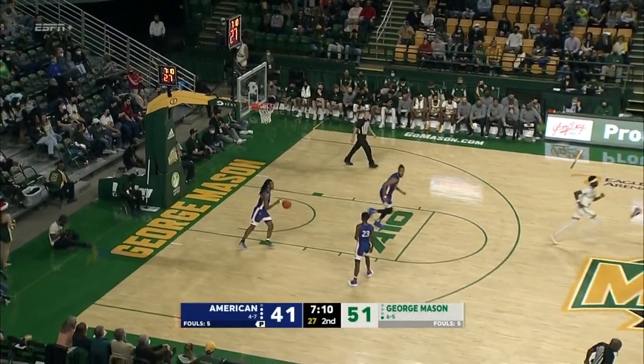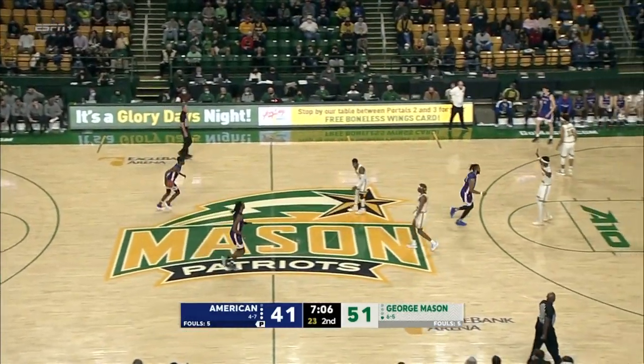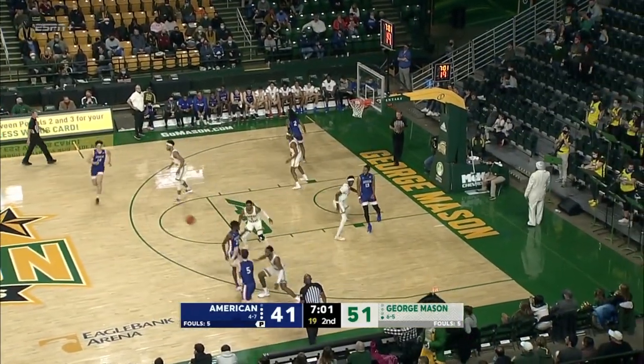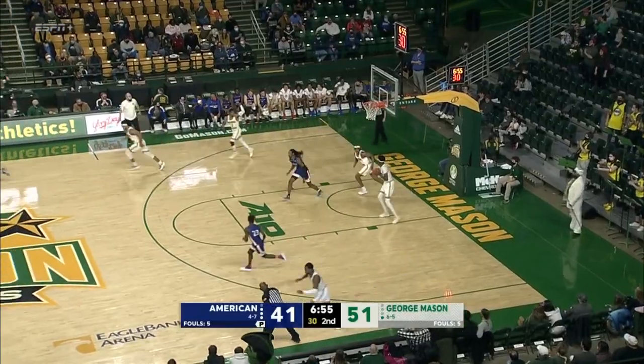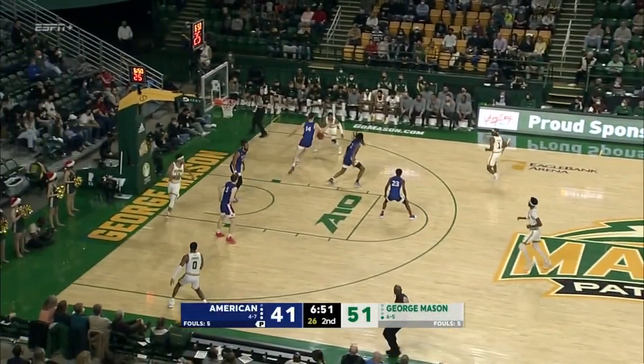It's back to double digits, but American again can chip further away. They're 9 of 15 here in the second half. The Patriots are just 6 of 16. So the defense has to step it up. Driving, Becton Jr. got to the rim, missed it. Gaines with the rebound. Nice job there by both Polite and Johnson to slow him down.